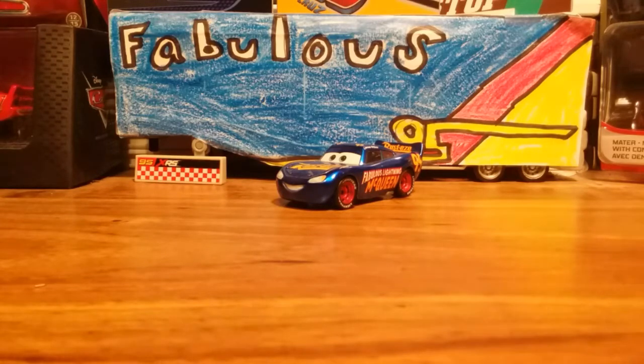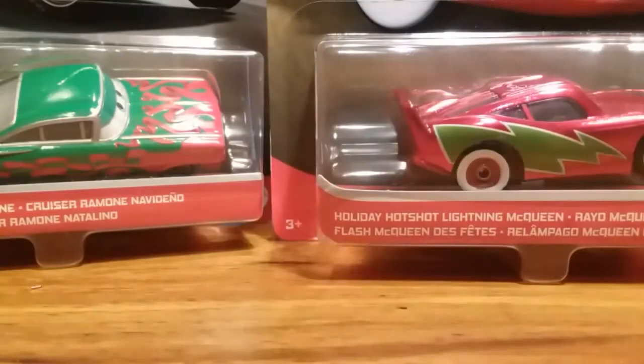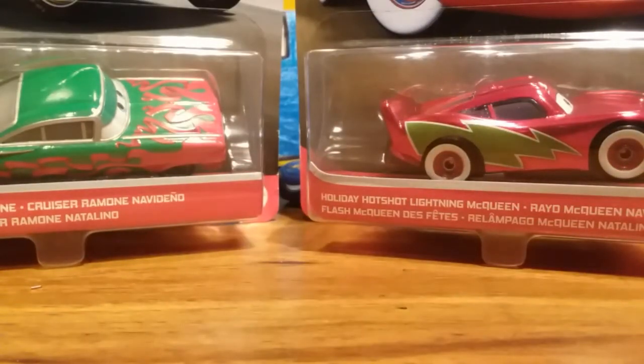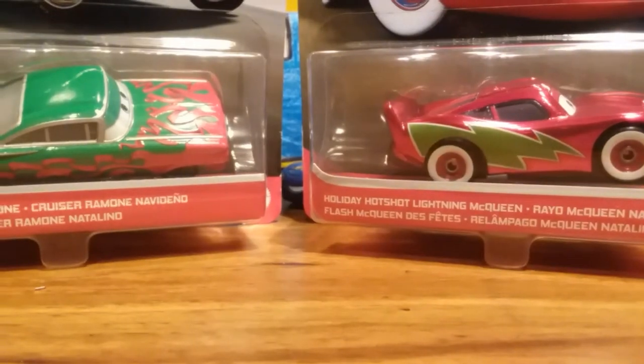And today we are going to be taking a look at some new 2021 diecast. Here comes Christmas Cruisin' Ramone and Holiday Hotshot Lightning McQueen. Now, they're not brand new for 2021 because these cars have been released before, but they've been re-released and they're highly anticipated. Unlike the Easter Buggy, the Easter Buggy is not brand new, but it's being re-released. There's a lot of good cars coming in 2021. But let's get looking at this.